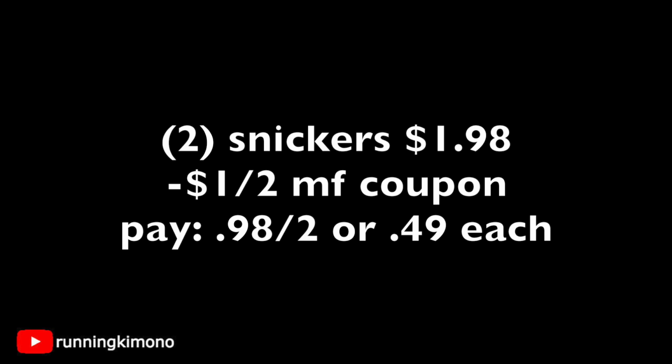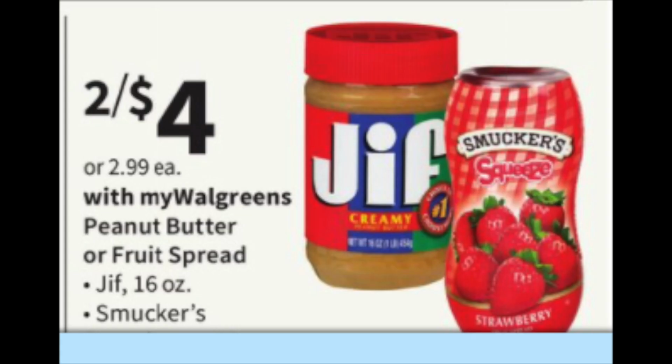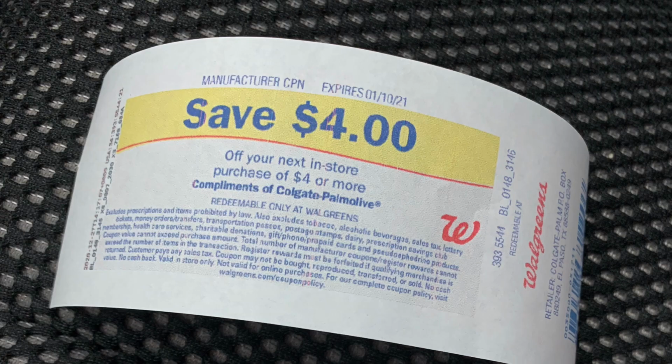Subtracting that $1 off 2 coupon, I'm paying 98 cents for the 2, or 49 cents per candy bar. If you love Snickers, I think this is a really great little deal. So this is just a pantry deal I think that anyone should do. If you have that register reward from the Colgate deal or one floating around, I think it's a really good use of that. So just utilizing one of these with this deal.